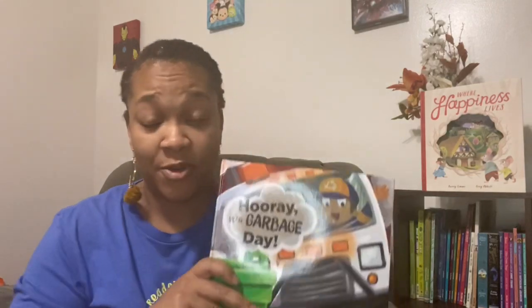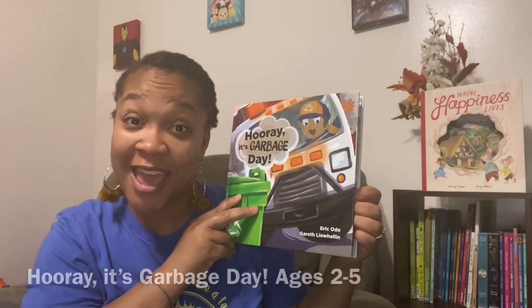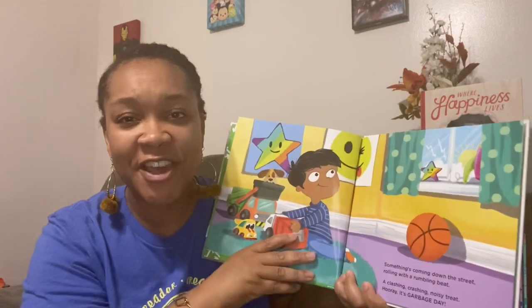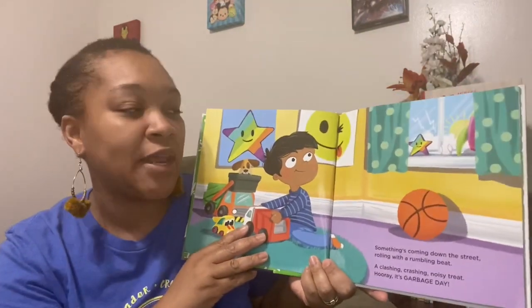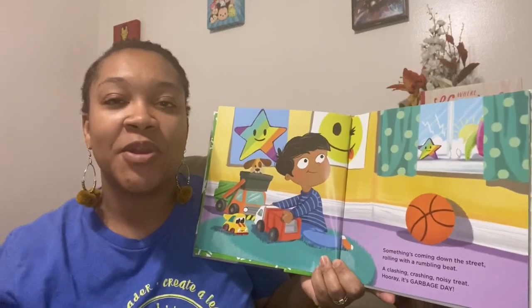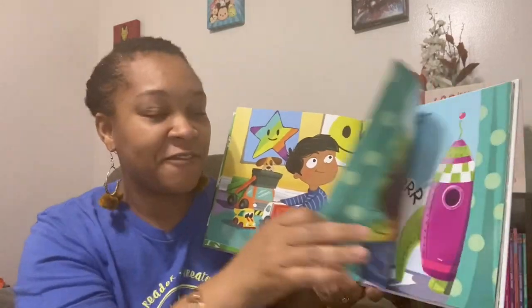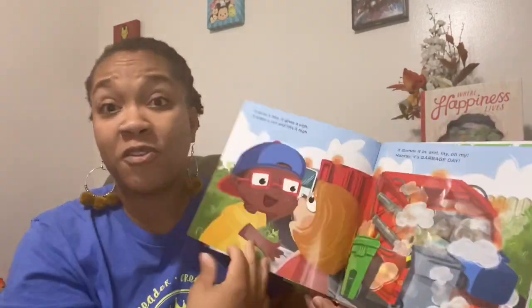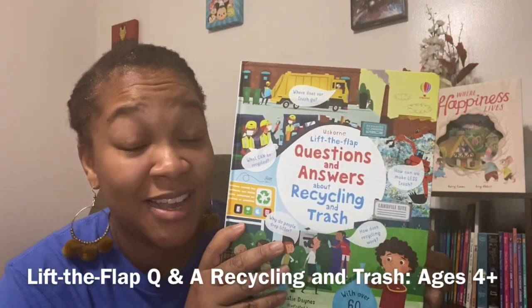For the garbage truck lover in the family, I'm sure you have one somewhere near you. So we have Hooray, It's Garbage Day. My son loves to see the garbage truck, and every vehicle that passes is a garbage truck. But anyway, this is the newest title by Eric Odie. And if you know anything about Eric Odie, you know his books are rhyming and rhythmic. So it's going to be fun to read aloud, and it's going to talk about recycling. You might want to add this somewhere down the road.